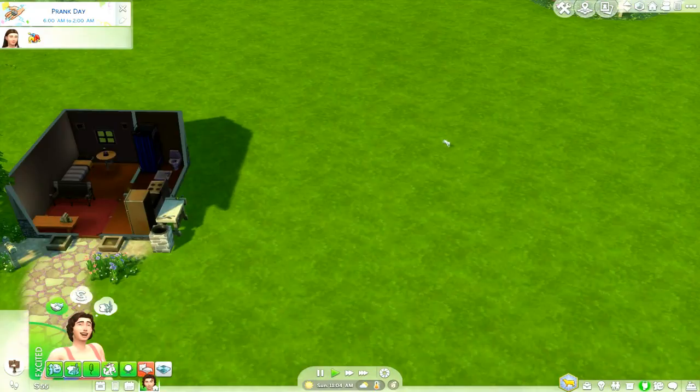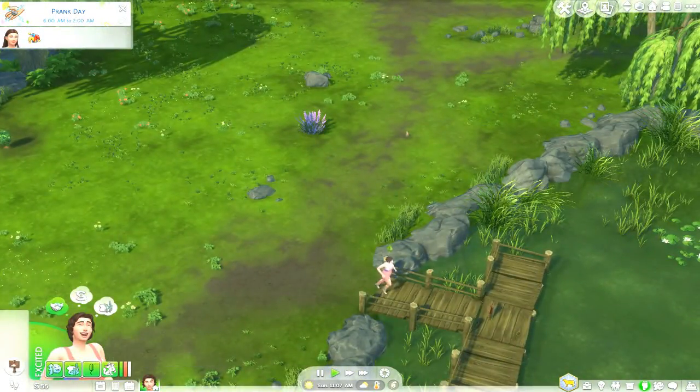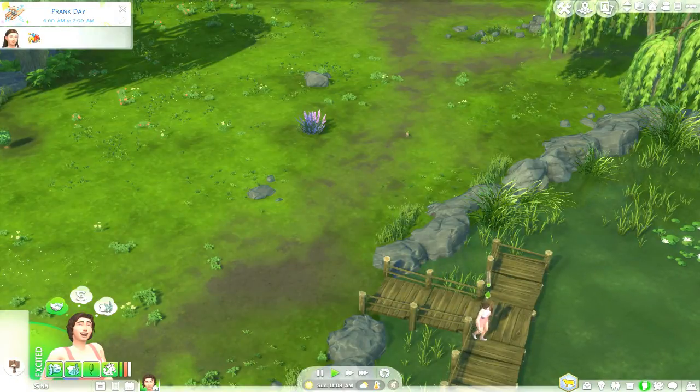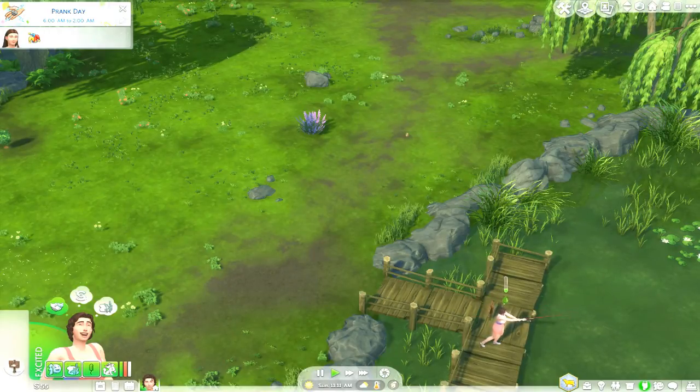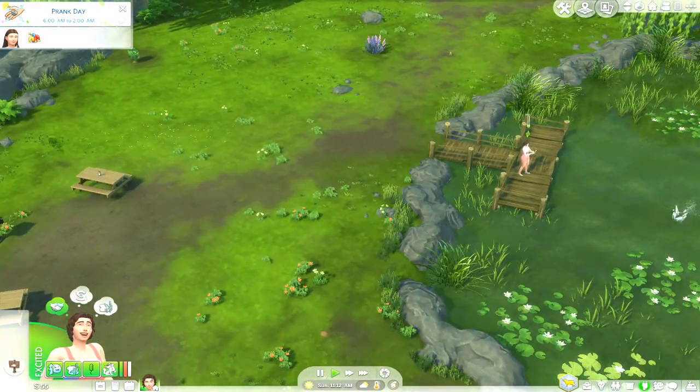Okay. You are... Oh, sore back from cheap bed. Well, unfortunately, that's what you have to have for now. And you, are you one of our friends? This is Blopper. Okay, Blopper's over this way.